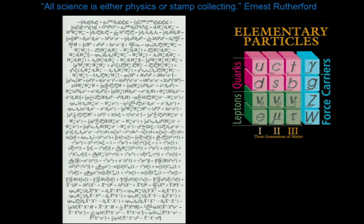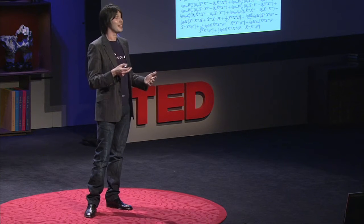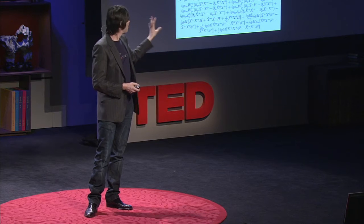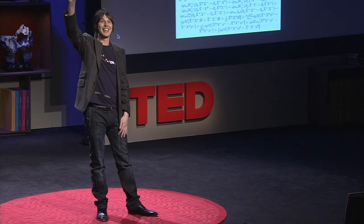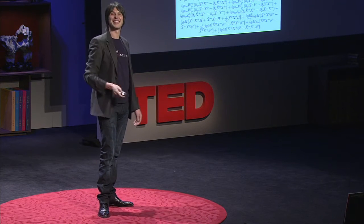This equation, though, allows you to calculate everything other than gravity that happens in the universe. So you want to know why the sky is blue, why atomic nuclei stick together. In principle, if you had a big enough computer, why DNA is the shape it is. In principle, you should be able to calculate it from that equation. But there's a problem. Can anyone see what it is? A bottle of champagne for anyone that tells me.